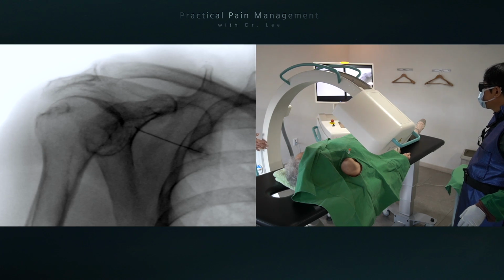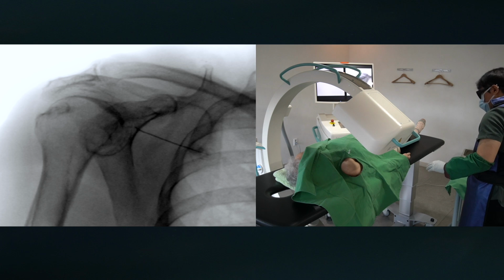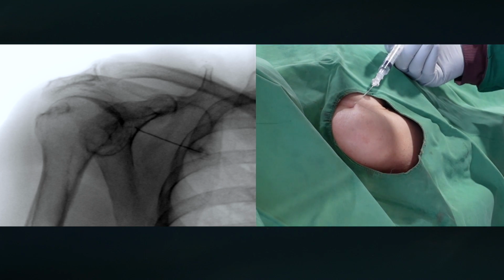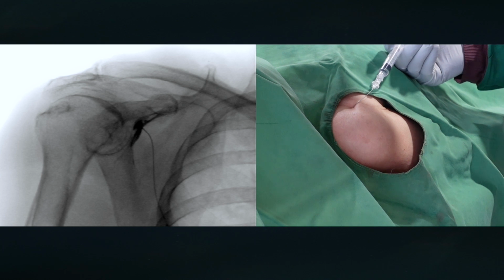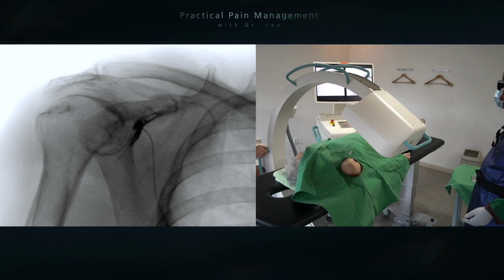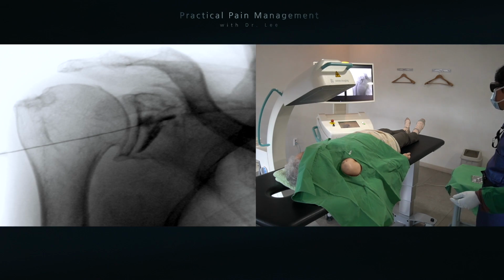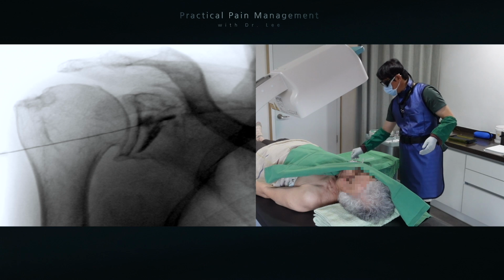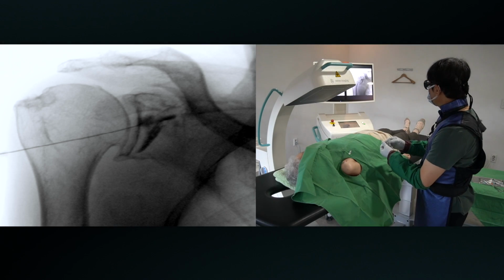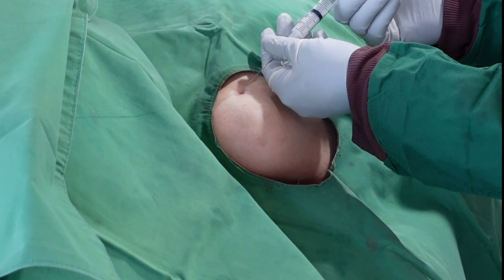Give me a Y view. Looks good. Let me confirm with contrast media. This is the contrast pattern on Y view. The contrast pattern is good. Watch the contrast pattern on true AP view. The contrast spreads along the anterior surface of the glenoid. I put in a mixture of bupivacaine with dexamethasone palmitate.